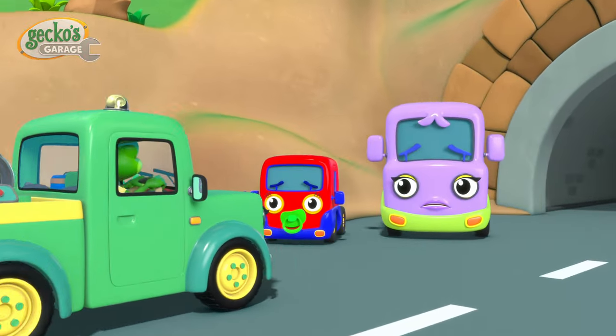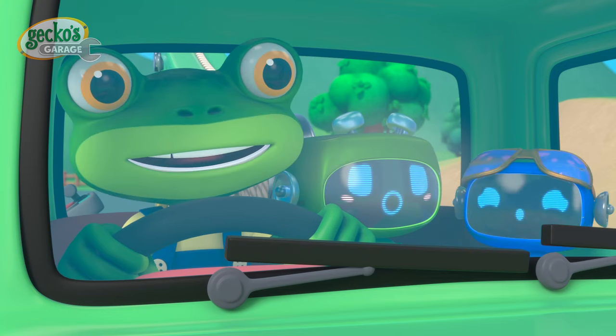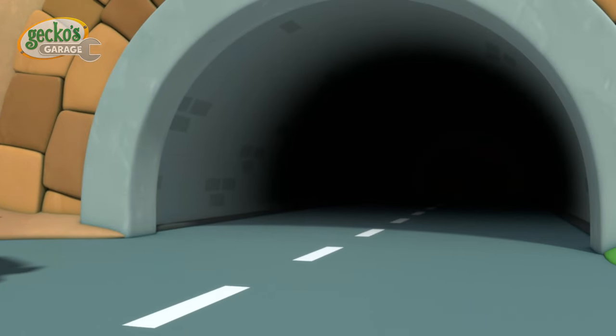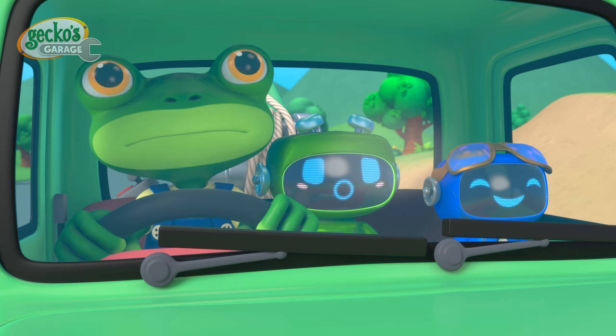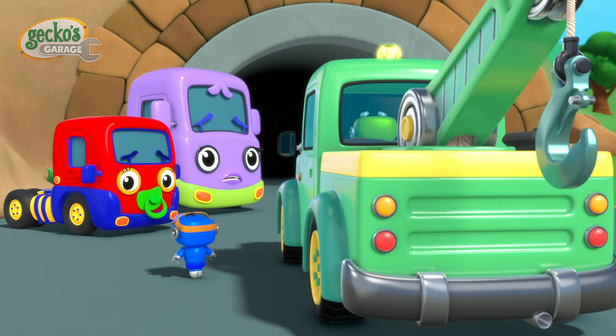It's Mummy Truck and Baby Truck. Why are you waiting out here? The tunnel's blocked and you can't get through? I'd better take a look.